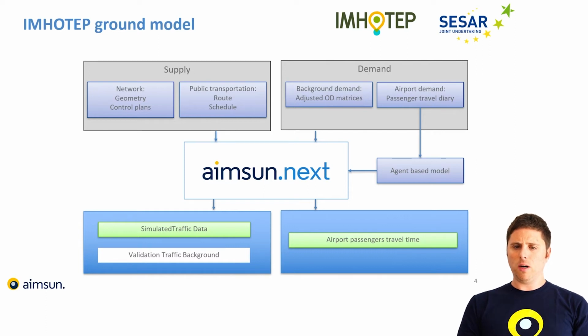With all this information, the models can run various simulations for the different scenarios and use cases to get simulated traffic data that lets us validate the background traffic. And what is even more important in this context, the travel time of the passengers going to and from the airport. This way it's possible to get the exact time the passengers reach their final destination or the terminal door.